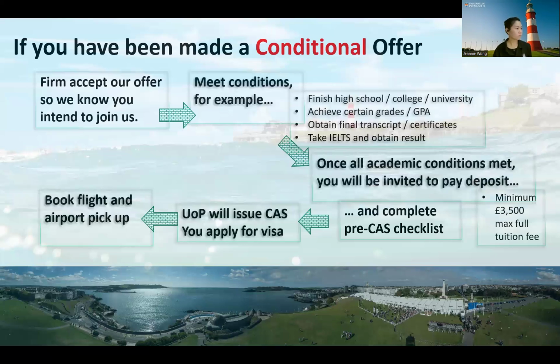And it just means that we want any student who's ready to take the next step to go ahead and take it, because the sooner you get through the processes, the easier it will be for you when visa application comes, because you'll have more time to do it. Once you book your flight and airport pickup, of course, we look forward to seeing you in Plymouth.